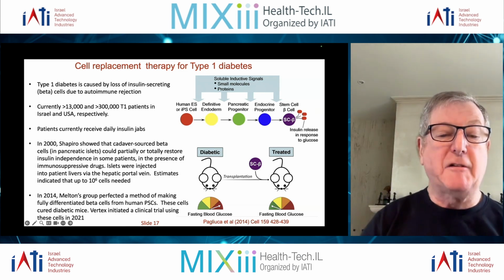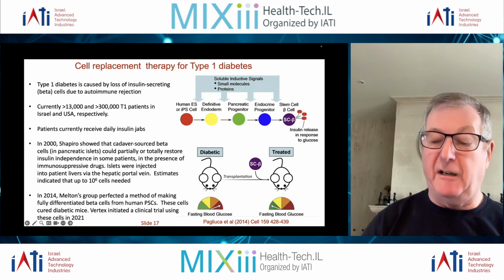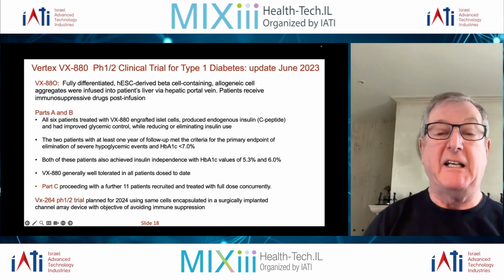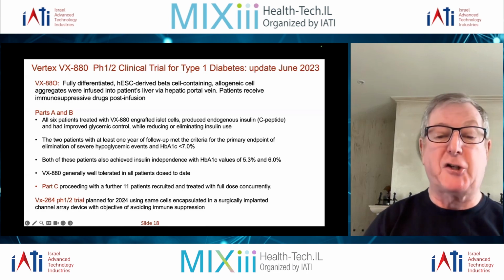Now, in 2014, Doug Melton at Harvard was able to show that they could make these beautiful beta cells, and they went into a clinical trial. This is my penultimate slide, which was taken on by Vertex, and they were able to show that with 6 patients, they all started making insulin from the cells. 2 patients, after 1 year, are completely insulin independent, and the trial is continuing and will be superseded by another trial using encapsulation, and that's starting this year.